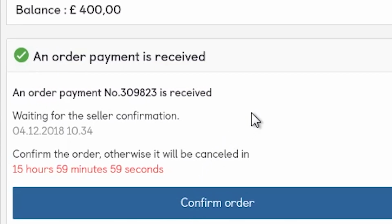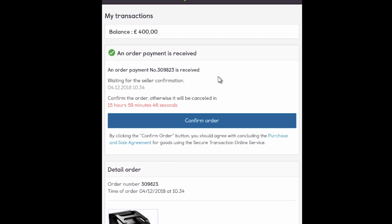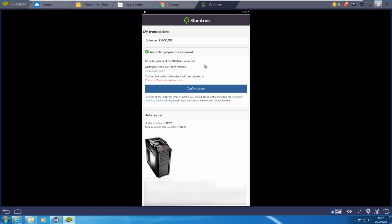It presented me a screen to tell me that a payment had been received, but I had to confirm it within 16 hours, and the clock was ticking. It seems that I would have to confirm the order if I didn't want it to be cancelled. So, still curious as to what would be next, I clicked the Confirm Order button.